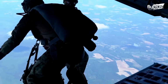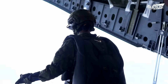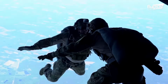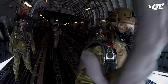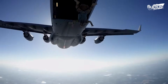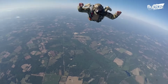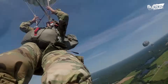As its name suggests, this technique is performed at altitudes between 15,000 and 35,000 feet, where troops, equipment, and supplies can be deployed, usually during covert operations. Troops that are deployed using this technique usually free fall until they reach 3,000 feet, when they will open their parachutes to reduce their visibility as much as possible and keep the cover.